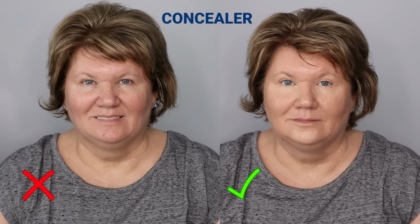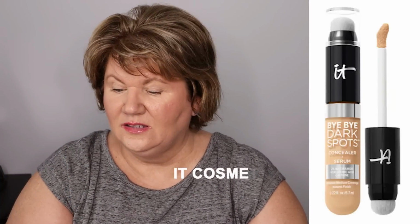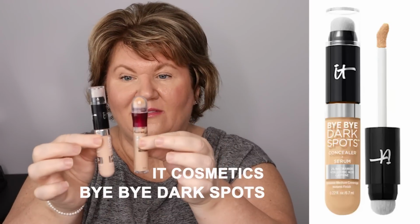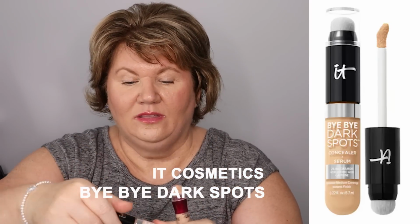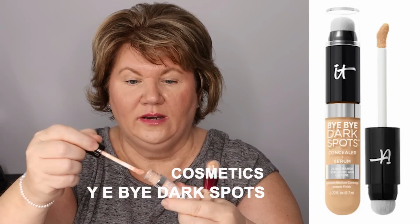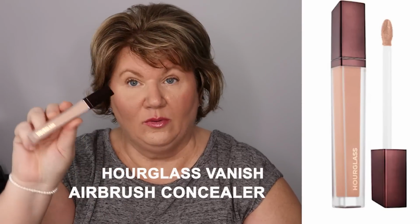And the other concealers that I like at different price points, I have this one. It's a recent one from IT Cosmetics. It's their Bye Bye Dark Spots. I kind of like it. It reminds me of the Instant Age Rewind, but with this one it has a doe foot applicator, whereas the Instant Age Rewind doesn't. But it does have, I thought this was a sponge, but it's tiny little hairs. I haven't used it. I prefer to use the BK Beauty brush. Another concealer that I like is by Hourglass.